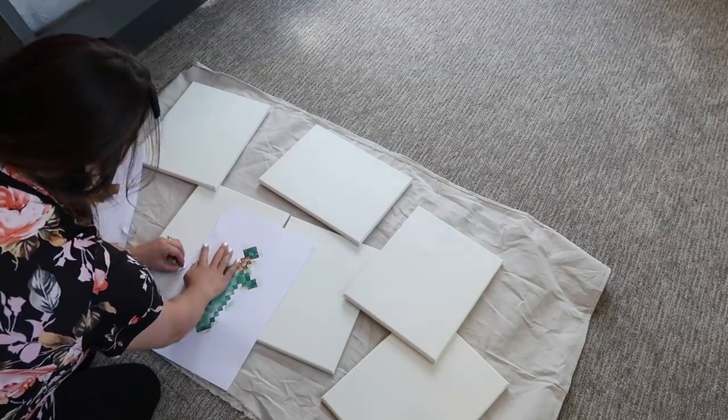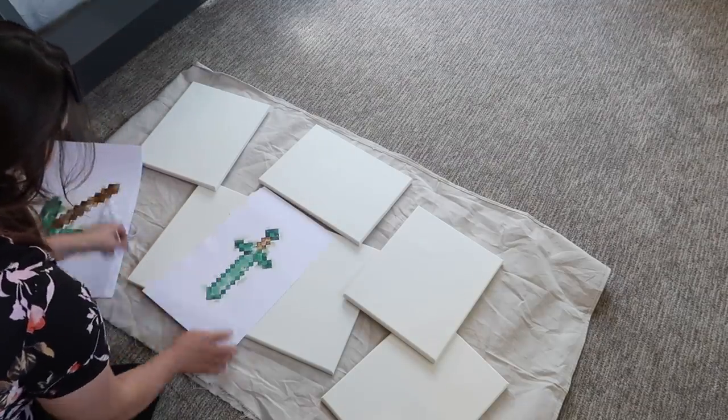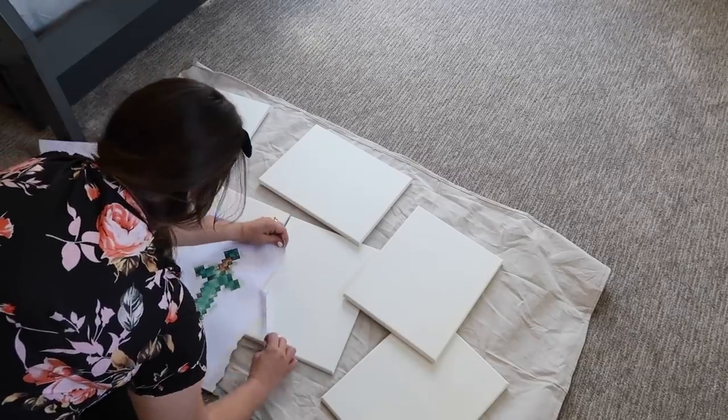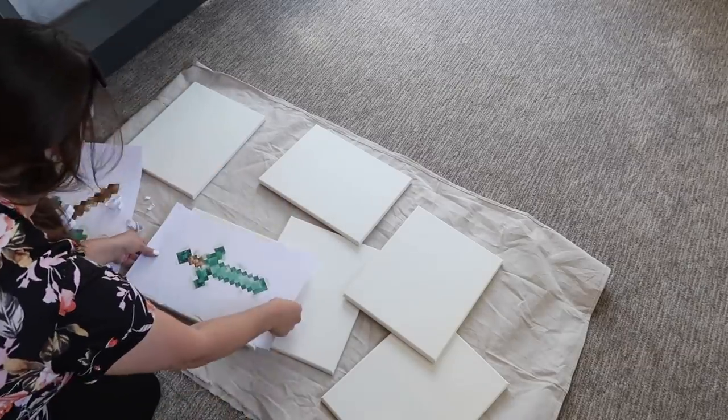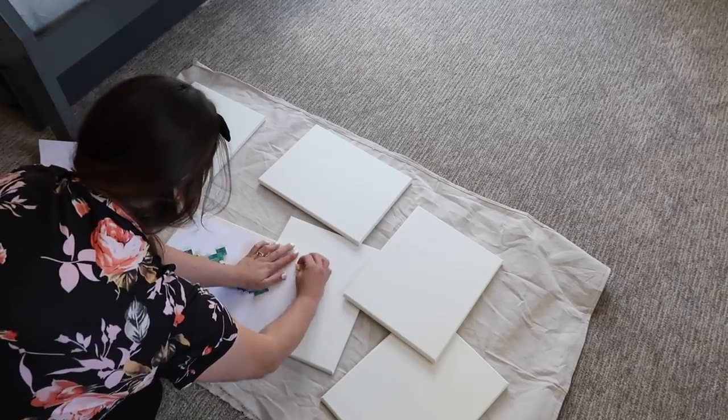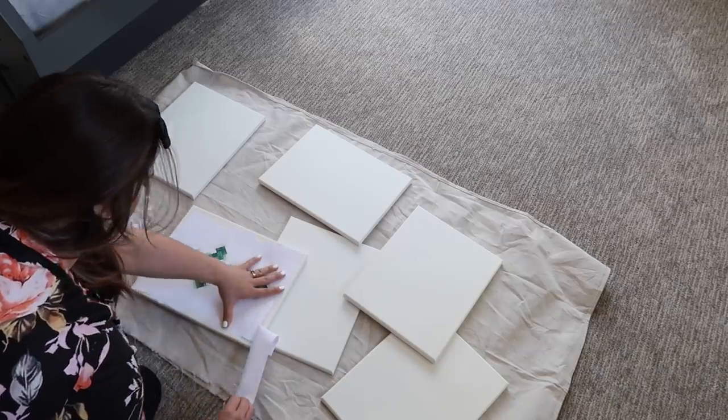So all you're going to do for this DIY is lay out all of your canvases. Like I said, you can pick whatever size you want, and then you're going to go through all of the printouts that you have, and you're actually going to end up tearing all four sides of each of the printouts. Now this is totally optional, but I just love the look of this. I feel like it makes it look a little bit more rustic and a little bit more unique to each piece.